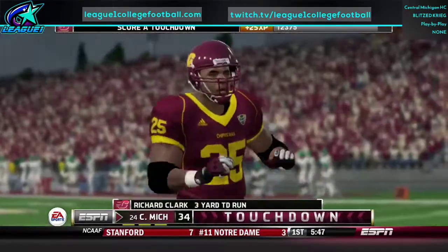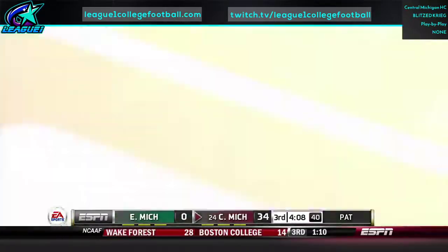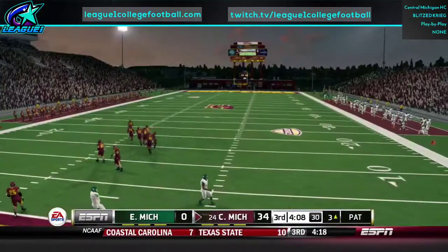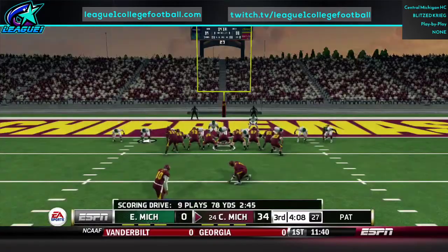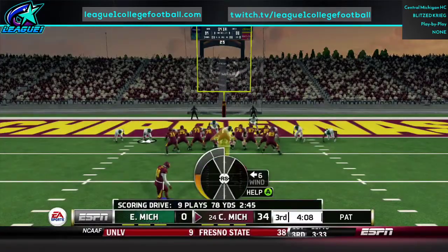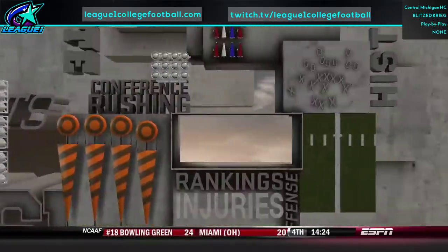Touchdown, Chippewas. And the halfback took it in for the score. Yep, he punched that in from a short distance. He had great blocking up front on that play. And he converts the extra point. Let's get an update now.